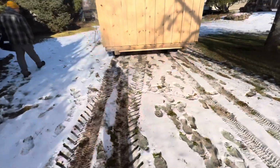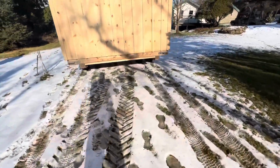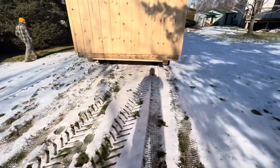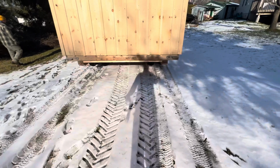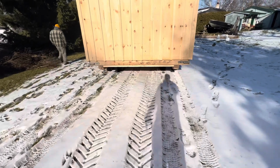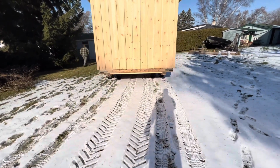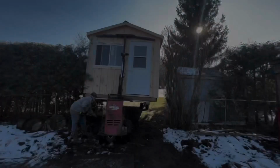Now you can see too, this ground is a bit wet and soft. Because of the way the mule and the dolly system works, there's very little ground pressure. So I was talking to the neighbor about that. Not that he was super concerned about it, but I wanted to put his mind at ease. These don't really damage the ground unless it's really soft. It spreads the weight out amongst 6 different pneumatic tires and really saves a lot of damage on the ground.